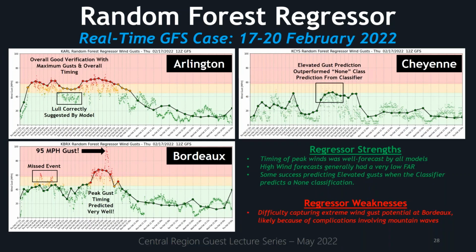So just to recap, the regressor is predicting wind gusts. Pretty much the same thing you've been seeing before, but no probabilities this time. The background shading indicates the observed or the predicted wind gust classes. So are you in the none? Are you in the elevated? Are you in the high wind category? And then the red and the larger scatter points, once again, are the classifiers. So we can compare how the regressor is doing compared to the classifier.